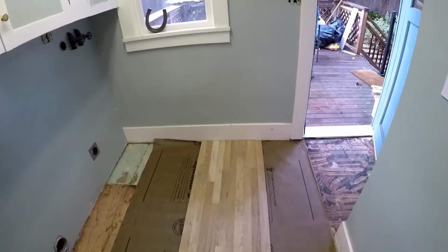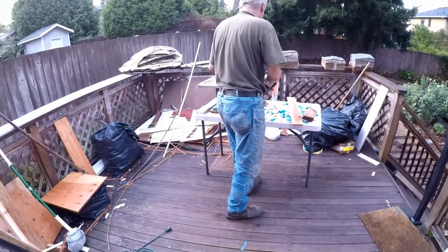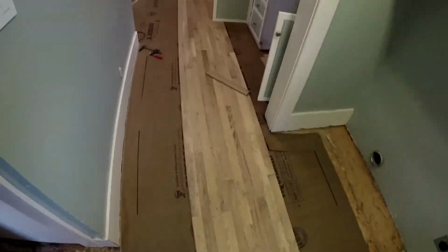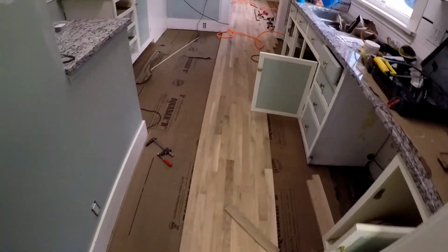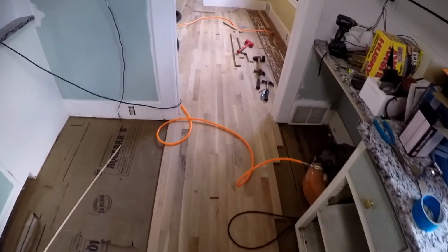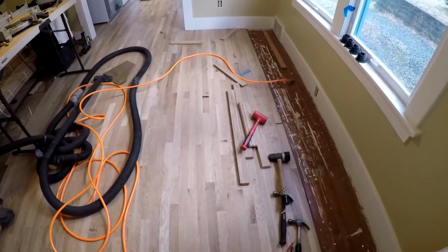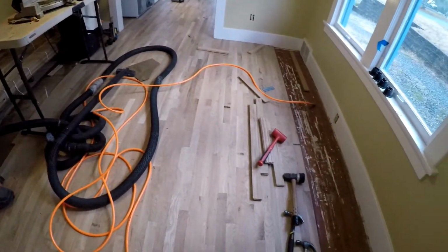All right, we had a pretty good productive day today. Didn't even need to use the table saw once today, but we did get a lot of flooring installed. So this here is the flow into the kitchen, but here we are in the dining room. So we were cruising along really well.